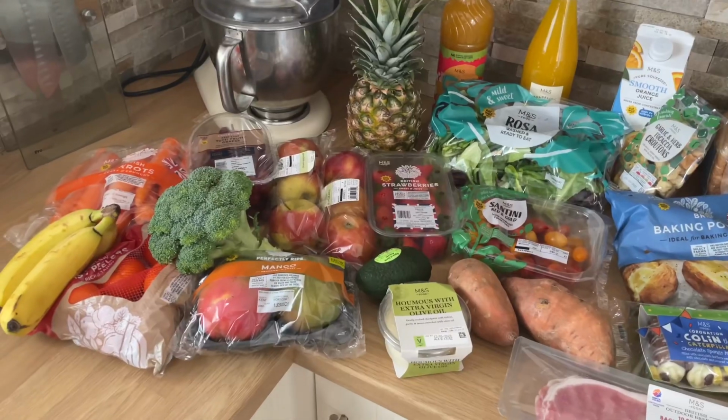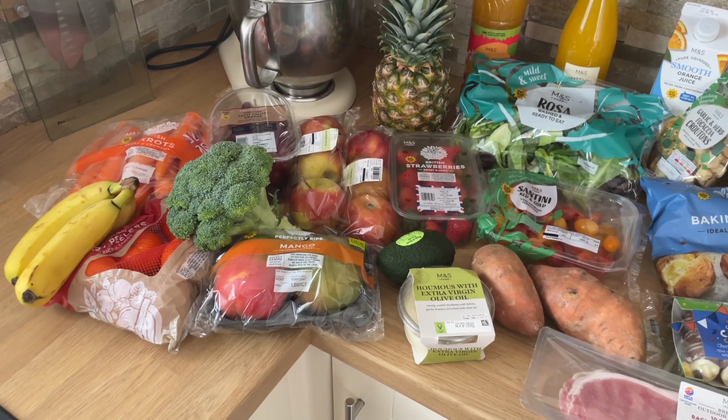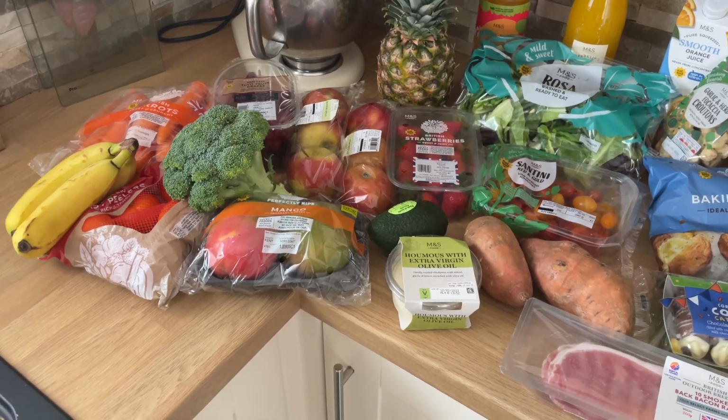Shopping out on the counter just so that I can show you what I got. I think I did spend more than I would normally, but that's because I was like a kid in a sweet shop and I thought, oh, I really want to try that, I want to try that. So I did buy a lot of things that I don't normally buy, but I think that's because I got excited. So I start off with the fresh things like the fruits and vegetables that I got.